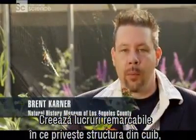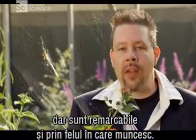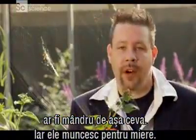Bees are fantastic engineers. Not only are they doing remarkable things in terms of structure within the nest, they are remarkable in the way that they work. This is something that any team leader on a construction project would be proud of. And they work for honey.